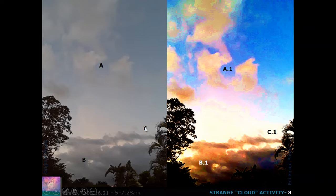But then we look down at C, and look at this. We have a very clear sawtooth edge of triangles, triangular peaks, and then down here too, after this little gap. It's all very strange. B has what looks like the end of a pipe. It's very round. So we're going to go over to the enhanced version.